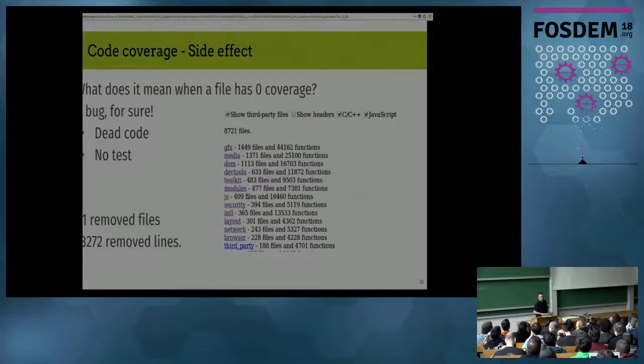As a side effect, we also developed a tool to identify which files have zero code coverage. Either way, it's a bug. Either it's dead code or you don't have any test. So you should do something about that. We started that not long ago, and we already removed 65 files, and we realized, okay, they are useless. But there are still, as you can see on the right-hand side, like the graphics library, a lot of files which are not tested. Many of them are third-party code that we embed, and we are not using it, so we should investigate how to at least remove them from the build phase.